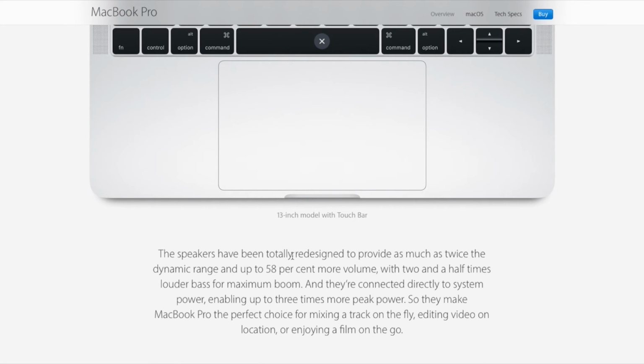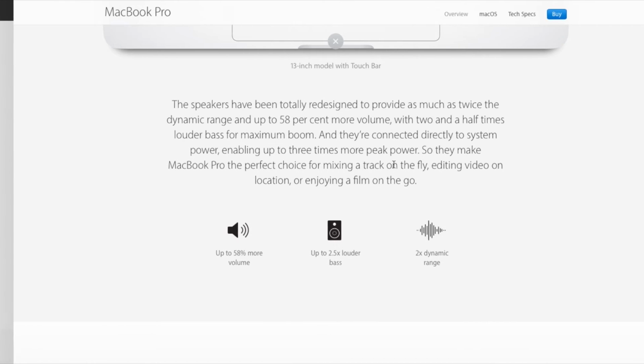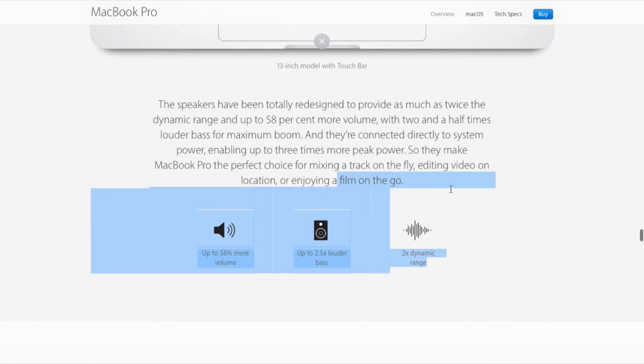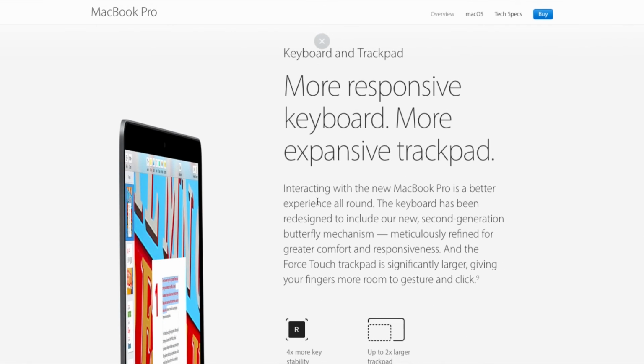So the speakers have been totally redesigned, and they are estimated to give twice the dynamic range and up to 58% more volume. And that's a lot, because I know the 15-inch MacBook Pro has a lot of sound coming out of it. So that's going to be perfect for obviously video editing, mixing a track on the fly, as they say here, or just enjoying films, as you tend to do, or watching any sort of video content on your Mac.